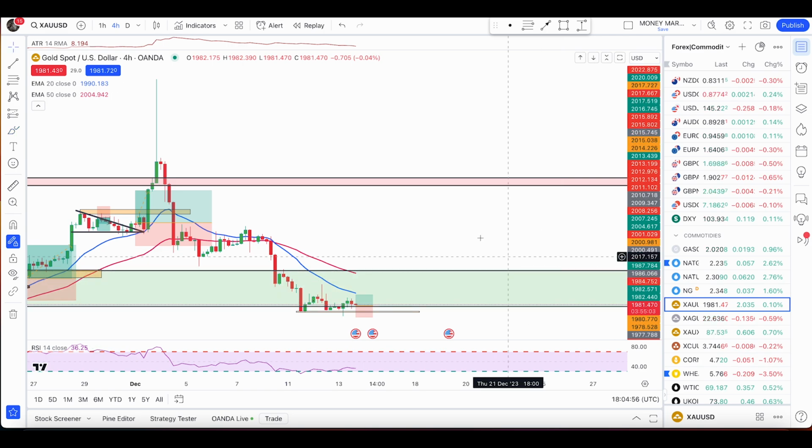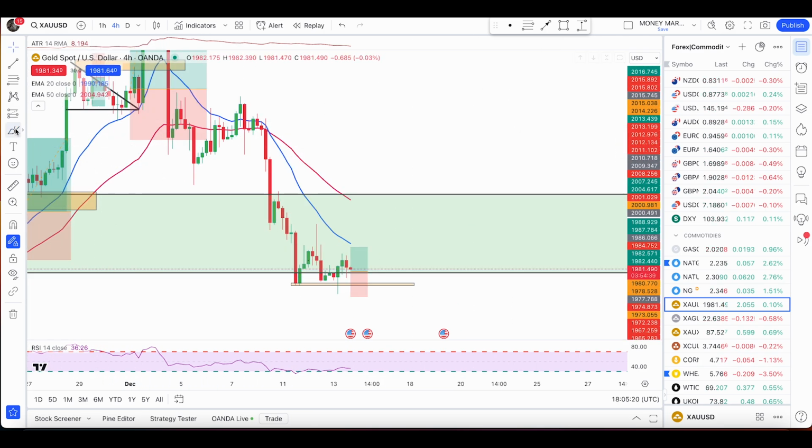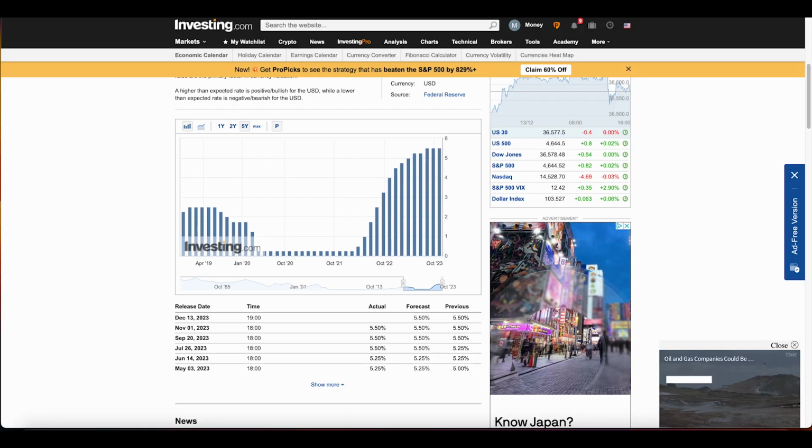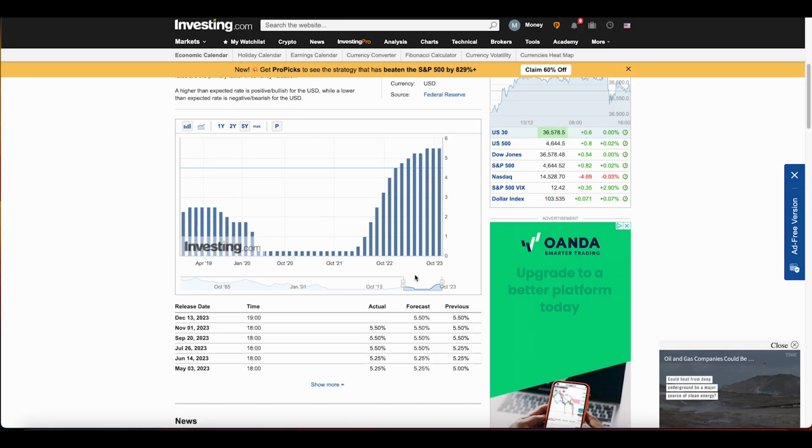Next one, we have gold. Gold is now in the rejection box right here, rejected from the rejection box. As mentioned yesterday, we had a bullish engulfing pattern, so it is a valid technical buy signal. But we have a Fed interest rate decision coming up very shortly. That is why I'm paying attention to this interest rate decision.